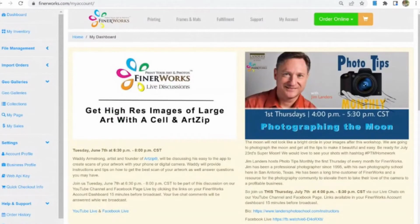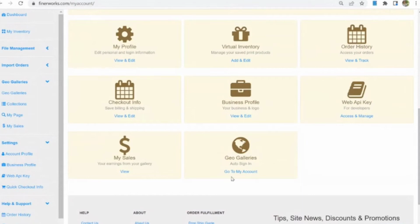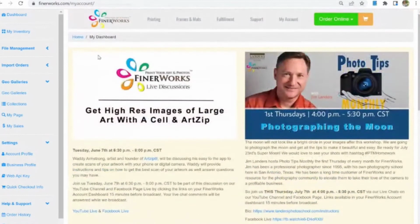So like I said, you'll have those 2 drop downs. Here's Geo Galleries. And then down here at the bottom, go to my Geo Galleries. You also have, once you start making sales, another icon here will appear called My Sales. That'll take you to your Geo Galleries dashboard. But right now I'm going to jump us over while inventory will let you, basically everything is going to be available on both dashboards.